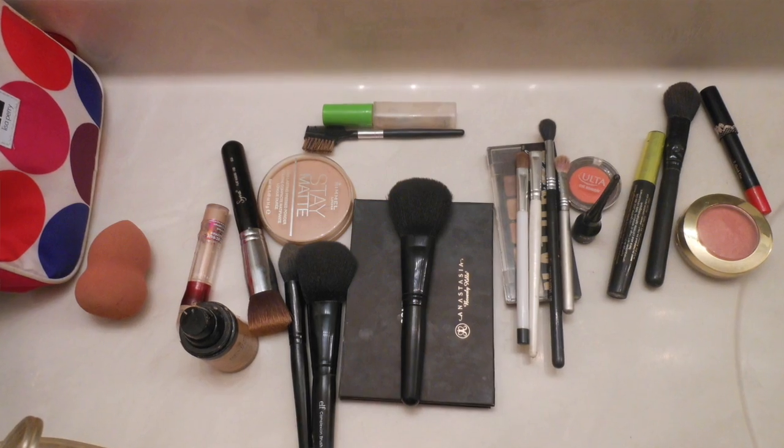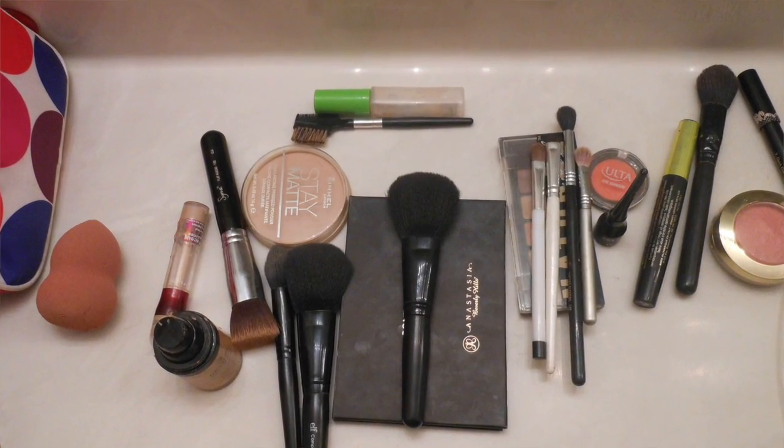I have all of my products laid out here in front of me, and one thing that I recommend doing is keeping your products in a makeup bag so that they're easily accessible and you're not digging through drawers looking for your favorite concealer or a certain brush to complete your look, but that you kind of have everything together. I'm not going to be able to talk to you a whole lot while I'm doing this. I'll try to give you some sort of explanation as to what I have going on, but I'm obviously battling the clock here, so I'm going to have to move quickly and not have a lot of time to talk to you.